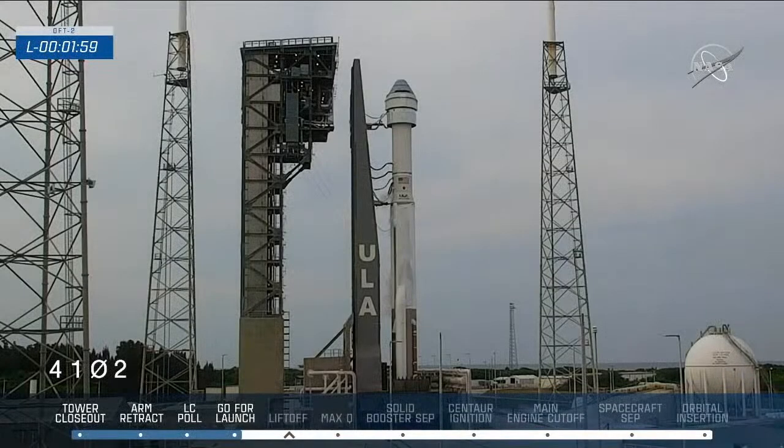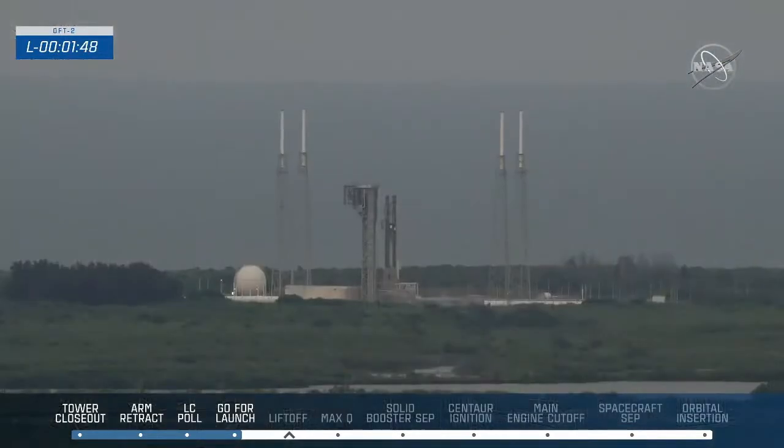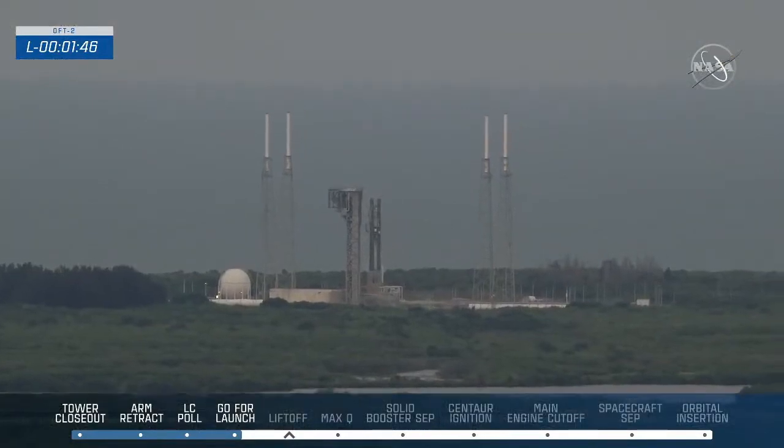Two minutes. 159. Vehicle internal. 155. Launch sequencer start. 150. Securing Centaur LH2. Securing Centaur LO2.